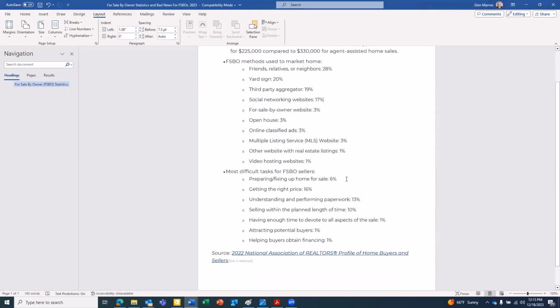A lot of the difficult tasks for FSBO sellers are preparing or fixing up the home. They don't have the benefit of you giving them advice on curb appeal, as well as get the ketchup and mustard bottles off the kitchen counter when you take a picture. It's getting the right price. They don't exactly know. You guys know how to do CMAs. They don't. Understanding and performing the paperwork. That's an art to putting the contract together.